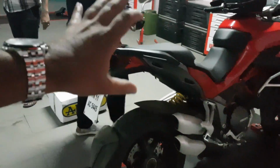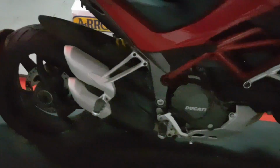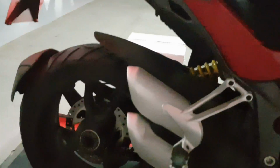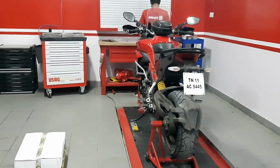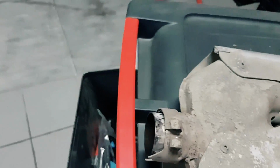Alright, now I'll show you how the stock exhaust sounds like, and then we'll change to the aero exhaust and we'll see how it sounds. Start up, please. Now this is the stock exhaust. Okay, that's the interior part.